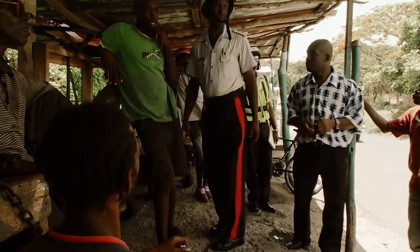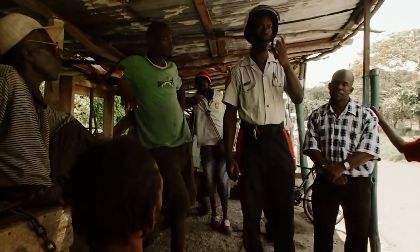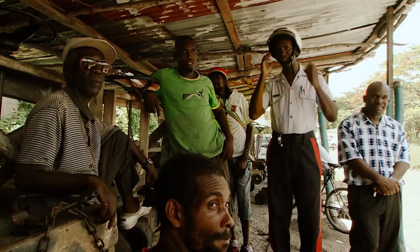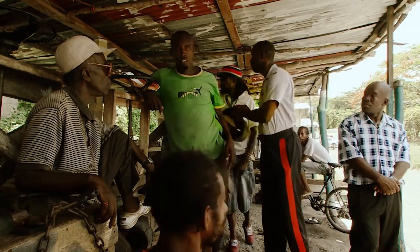Above all, the representatives of the local authorities. My name is Sergeant Richards. With me, we have Corporal Pell and Constable Marshall, and we are from the Maypen Police Station. Police officers from the parish traffic department introduce the appropriate safety precautions.